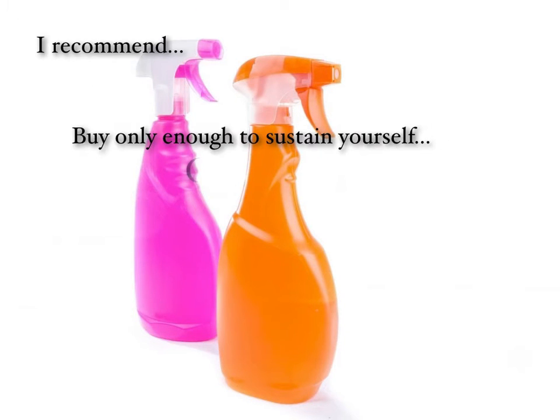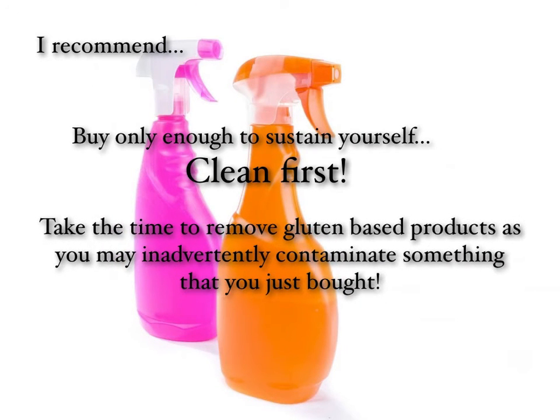I recommend only buying a few items at first just to sustain yourself. Take the time to clean out first and then stock up, because you may inadvertently contaminate something that you just bought simply by putting it on the same shelf with something that contains gluten.